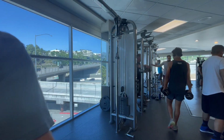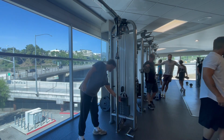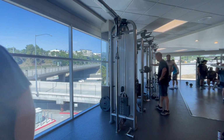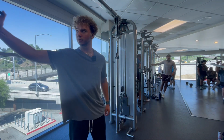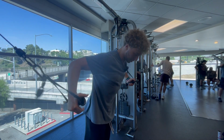All right, now we're gonna move into some cable work. Start off with high to lows. Kind of same thing. This is gonna kind of hit lower chest. Little lower, but you can maneuver it to kind of hit a little upper too.